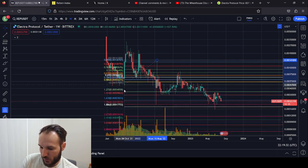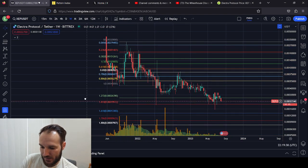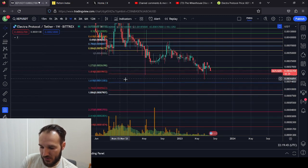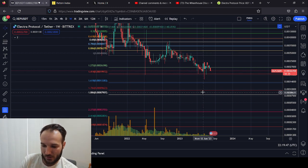Maybe this, where there's more volume and more significance in the price action. Maybe that low to this high. Yeah, you bounced off the 1414. You're kind of flirting with it now. Maybe you do go down to the 1618. Maybe you do. Maybe you have yet to see your technical all-time low.